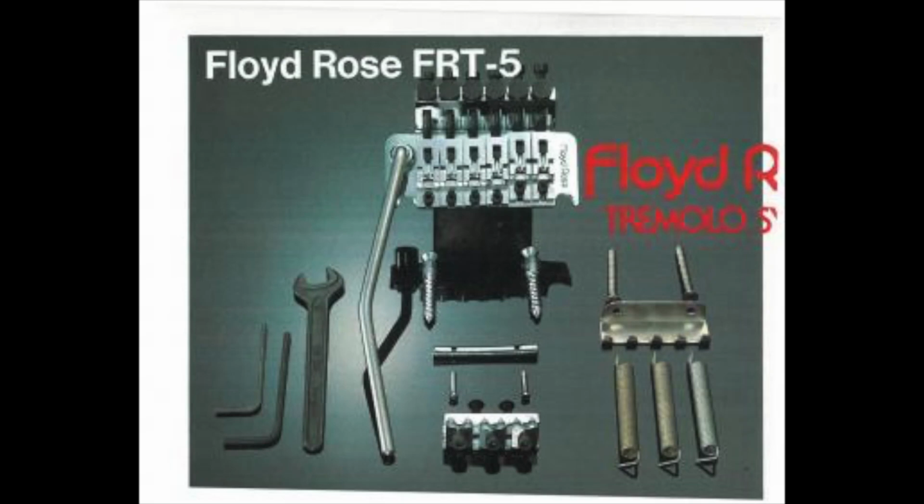The FRT-5 is basically the Floyd Rose design as we know it today, and I'm going to cover the Fernandes-Schaller transition, which gets extremely confusing because there are a lot of different models that came out, and there are a lot of mislabels, okay? Stay tuned, I'm going to make it really simple for you to understand.